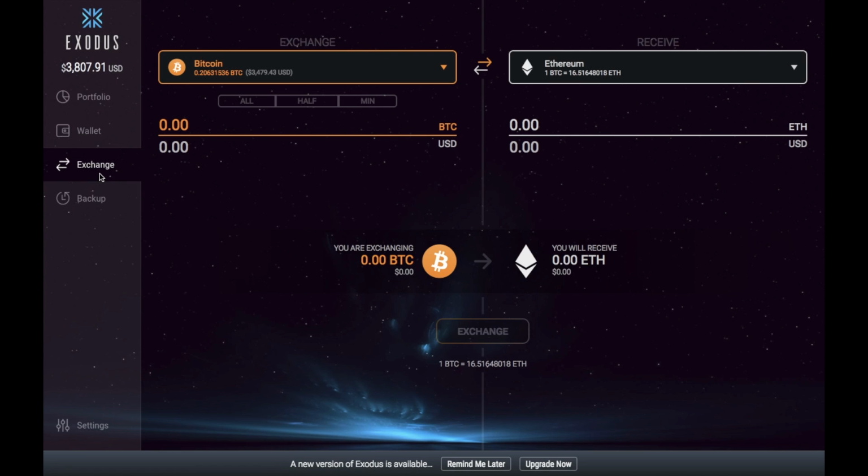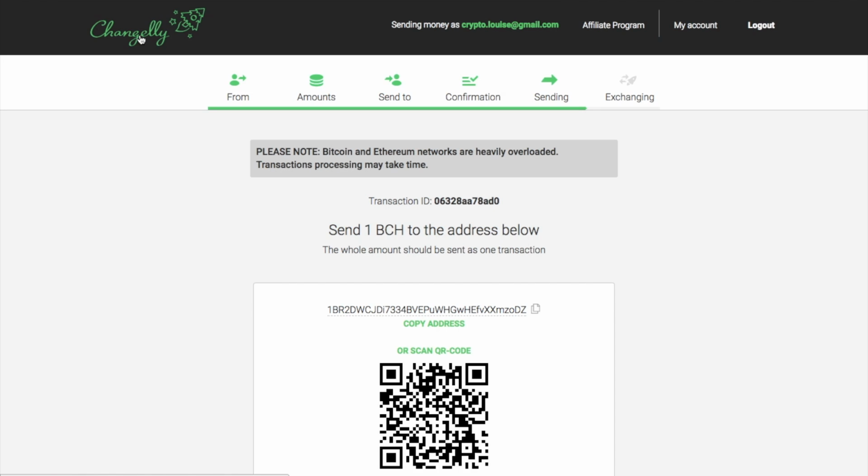And if you are using Exodus, there is an exchange section within here. It uses Shapeshift and it allows you to exchange from different types of coins. However, I do not think that the fees are as good as with Changelly. Then once the exchange is all complete and you've sent across your Bitcoin, it will go through an exchange and then it will obviously take some time depending on what coin you have and it will then come into your wallet.